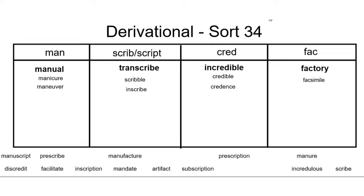Again, fact means to make. Simile is similar. So a facsimile is something that makes something similar. Looking at the word facilitate, fact again means to make. When you facilitate something, you help make something easier for a group.